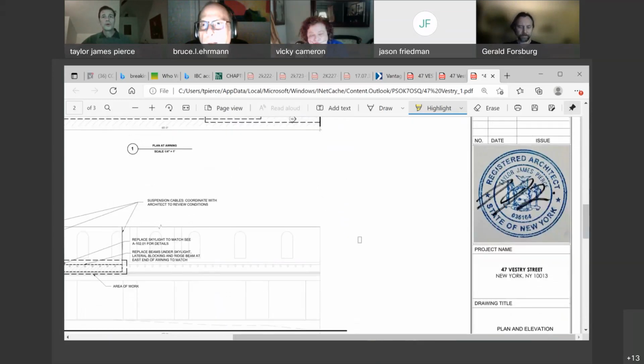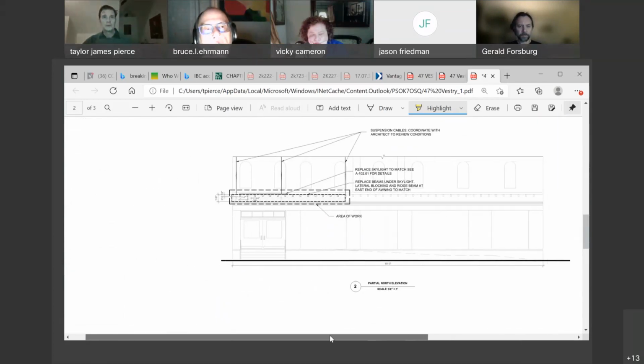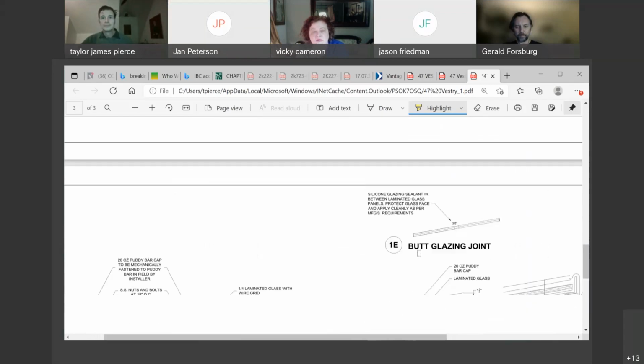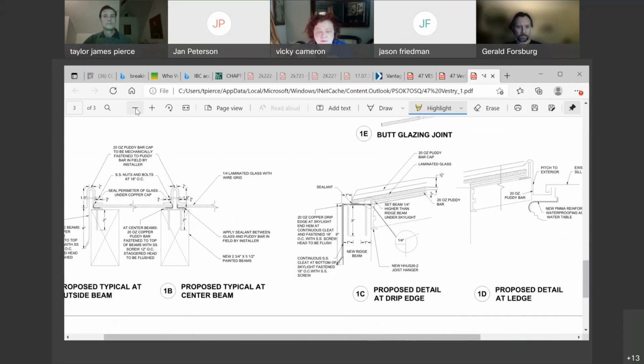I'm scrolling so I can see you, maybe you guys can see everything. Can I say something? It's almost like a flat plate that sits on top of the joists. Skylight is kind of a bad word. And as Taylor had mentioned, the copper that is used to hold the glass together is really not visible, even from the street level.